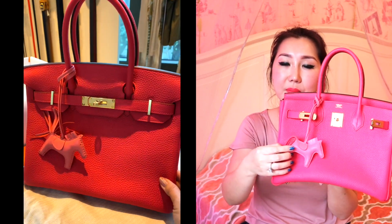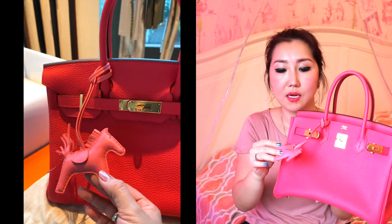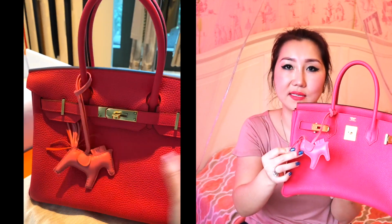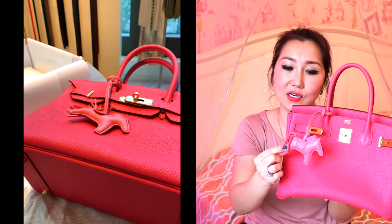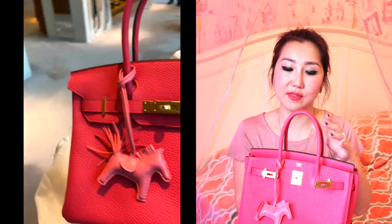That is my first time because I used to see black rodeo, single color black, but this is the first time that I saw it in single color. Love it, love it. I'm very happy with this purchase.